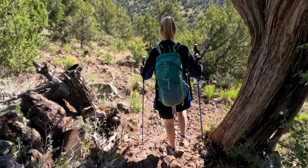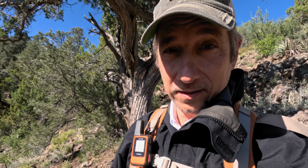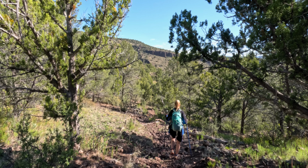Oh, this trail down is so steep and it's just so many loose rocks. Every step of this hike, you have to watch. Every single one.